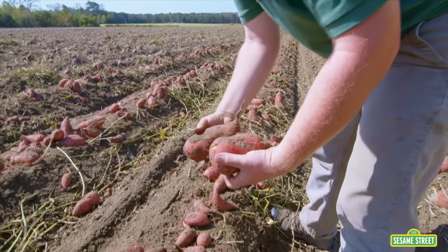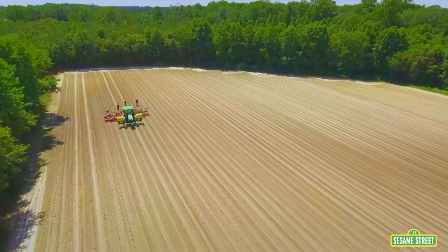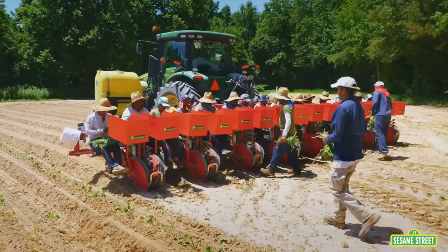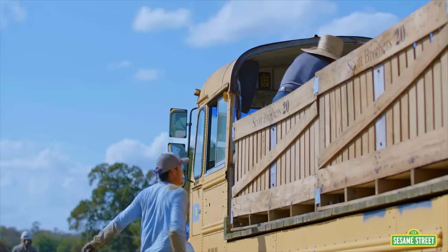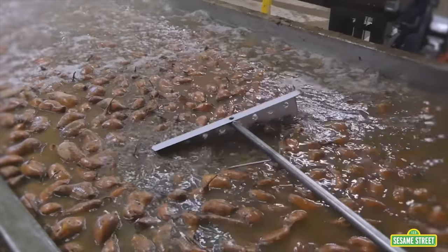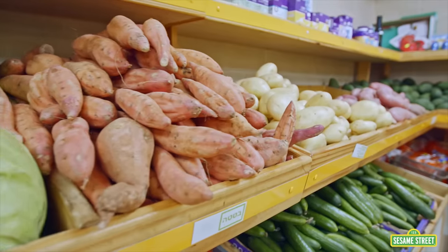Hey, Cookie Monster and Gonger. Welcome to the sweet potato farm. Of course I can help you. Sweet potatoes are a root vegetable that grows in the ground. They grow in warm weather, and when they're ready, they're moved to a different field and planted in rows by big machines called transplanters. When the sweet potatoes are ready, farmers harvest them by hand, placing them in buckets and then dumping them into large wooden bins. After the potatoes have been harvested, they're cleaned, sorted based on size, and shipped to restaurants and supermarkets.